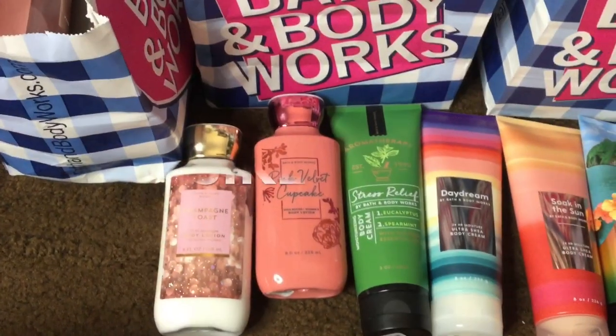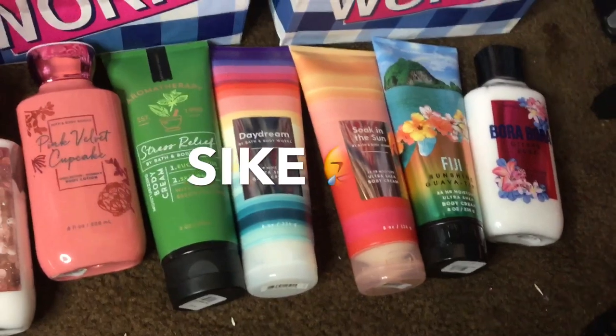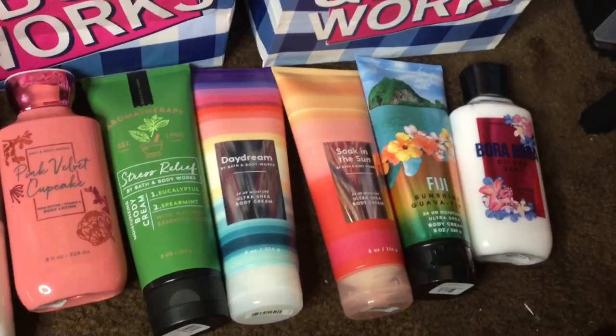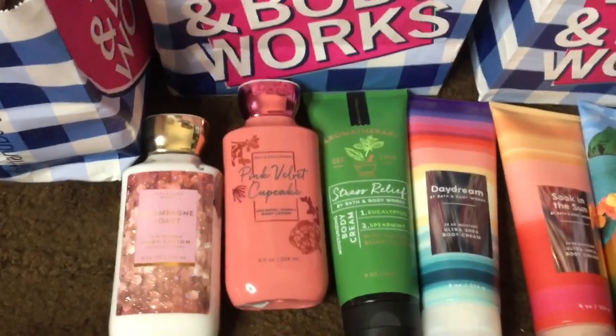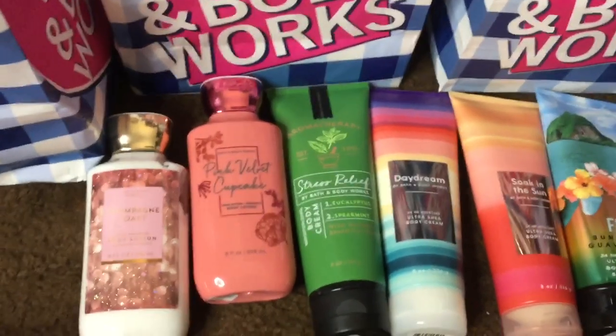So, here we go. Okay, loves, this is the last little bit of the collection, I believe. If I can find something else, I'll go ahead and add it in the video. But as far as I can remember, oh no, I have some more things that go along with the whole body care thing. So I'll show y'all after this clip.